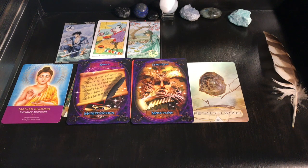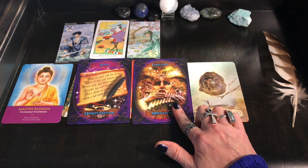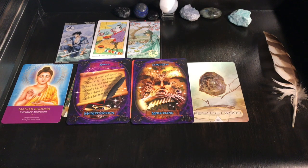Okay. The power of the Lord God is required for the situation you are inquiring about. Toughen up and use the masculine energy that pulses through your very being. Whether you are male or female, you must acknowledge the natural presence of both energies that reside within, in order to make up the whole of who you are.